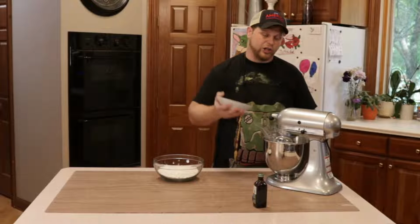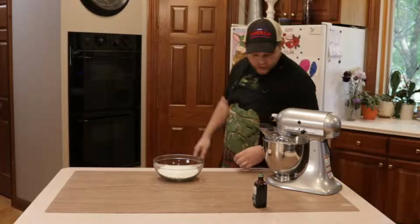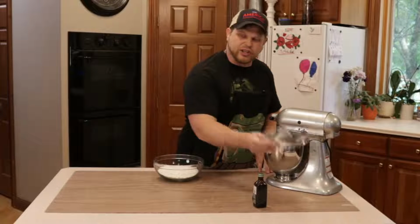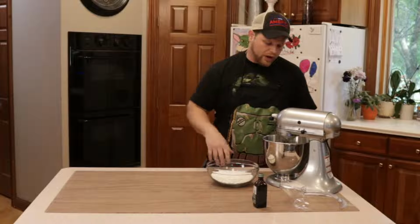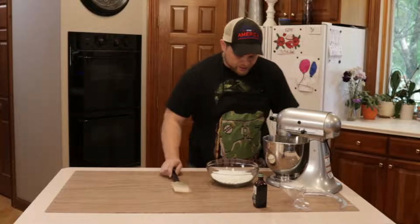All right, all our sugar's added. So we're going to let that go. I typically take this off so I can see better. It's just a cover. So if you have powdered sugar, it doesn't spray all over the place. Or if it's a really full bowl, right? We're going to get our nice trusty spatula.